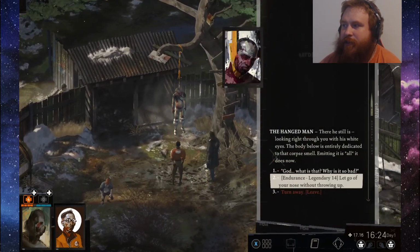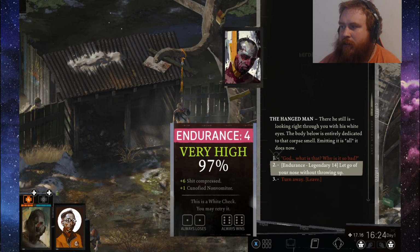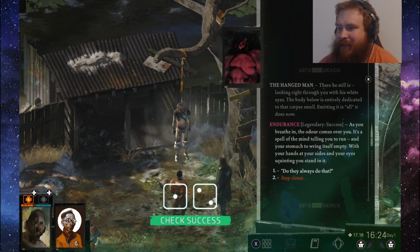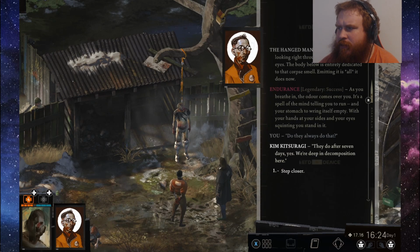See how it goes. There he still is, looking right through you with his white eyes. The body below is dedicated to that corpse smell. As you breathe in, odor comes over you. It's a smell of the mind telling you to run, and your stomach to wring itself empty. With your hands at your sides and your eyes squinting, you stand in it. They always do that? They do after 7 days, yes. We are deep in decomposition here.